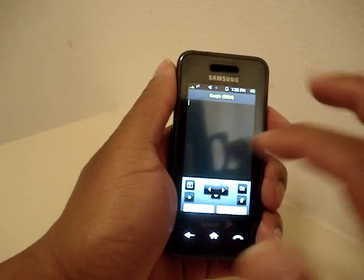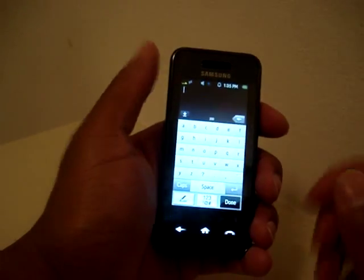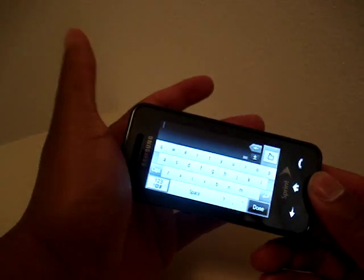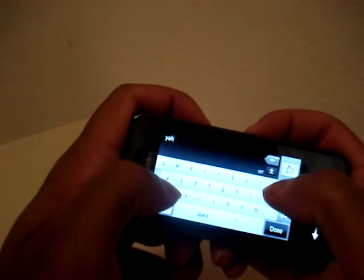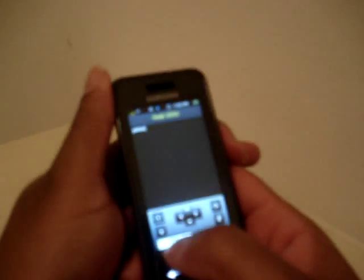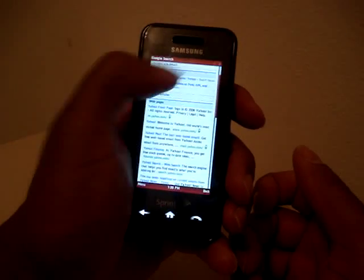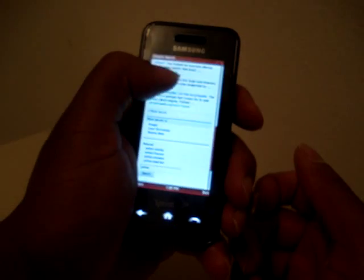Like I said, you hit that T button and your keyboard now pops up, and you can change the way you enter things. So let's just go to Yahoo, even though I'm already at Google. Hit OK, and it's going to load on up. And there's Yahoo. Cool, huh?